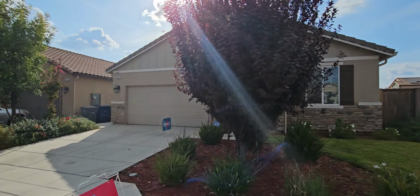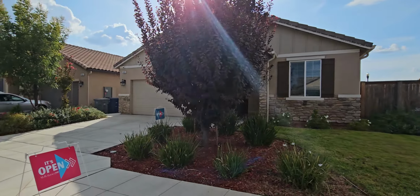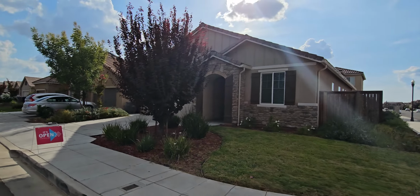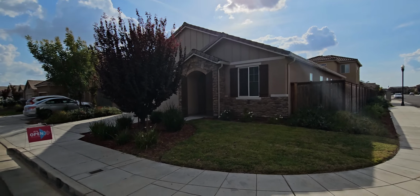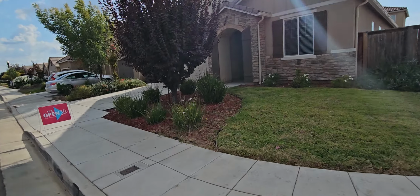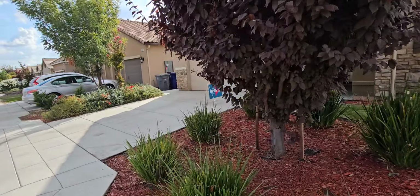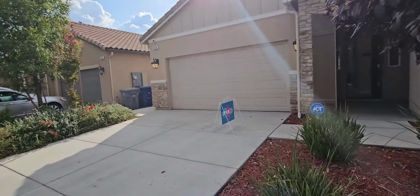So this is the other area you guys had mentioned. This is a corner lot. We looked at one of the houses that was just like this. It was almost the same layout. So it's a great house. It's clean in there. It's move-in ready. So you guys don't have to do anything. Just get in here and unpack.